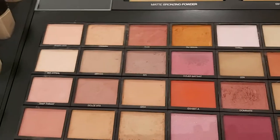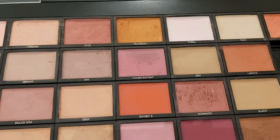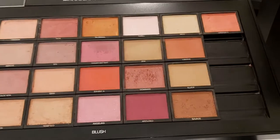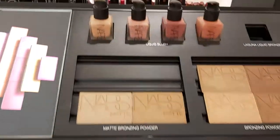This blush. Such beautiful, many colors. Yeah, they're really good colors, aren't they? Very good choice. Lots of choice, which is nice. And the top ones are the liquid versions.